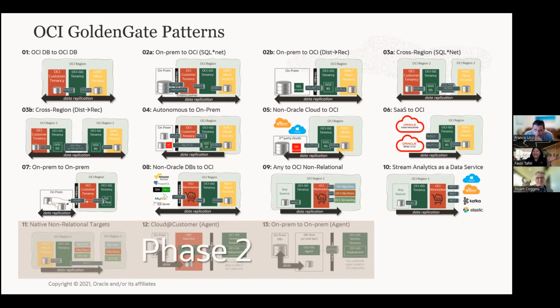So that's a marketplace image that we deploy, and that then becomes managed by the cloud customer. Yeah. So that's the difference between the native version and the marketplace image. Absolutely.